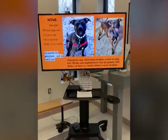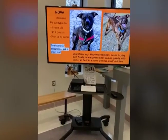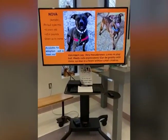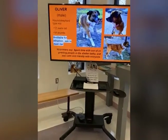Nova, pit bull mix, very housebroken, loves to play ball, very cute expressions. He is best in a home without small children because he tends to be grabby with his toys.